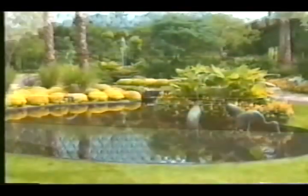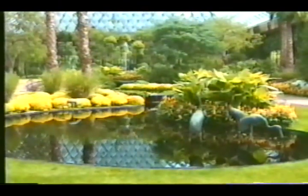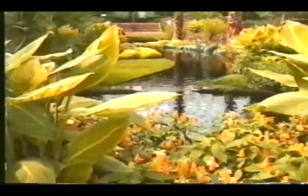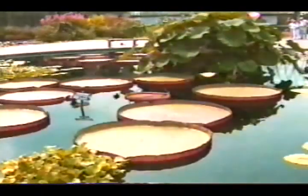Now let's move on to what may be considered America's premier public display garden. Longwood Gardens, located in southeastern Pennsylvania, was designed and built by Pierre S. DuPont. After his death in 1954, he left the gardens for the sole use of the public for purposes of exhibition, instruction, education, and enjoyment. Now, here for your enjoyment is more of Longwood Gardens.